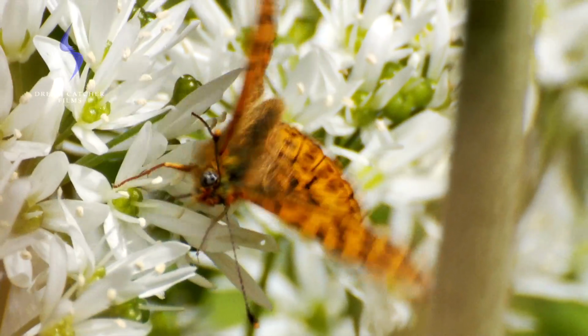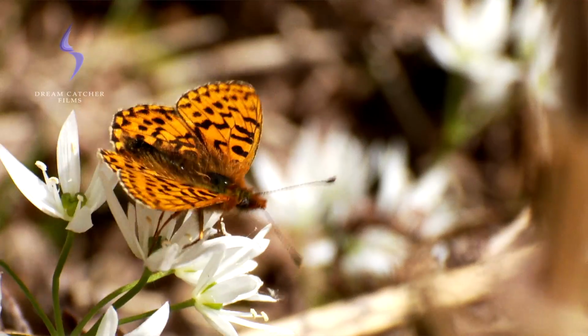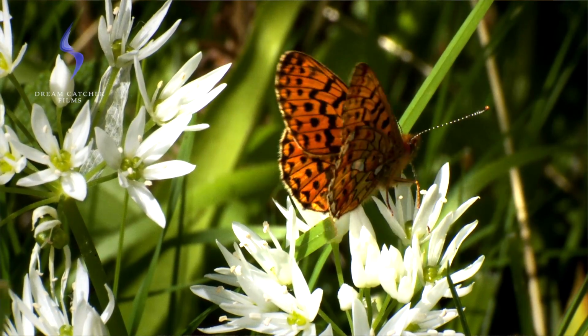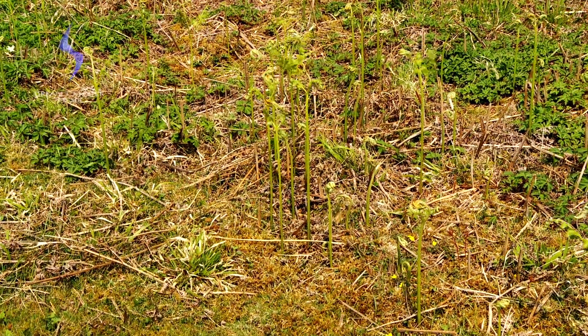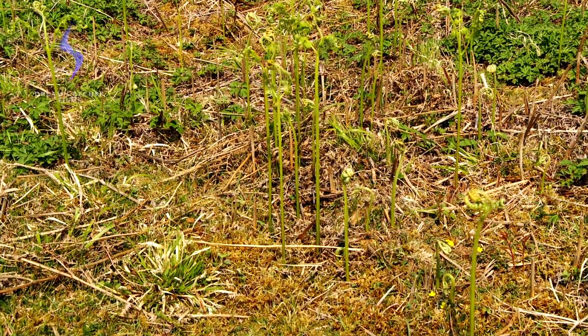Eyarth Rocks cannot be practically grazed, unlike some of the sites near Welshpool. So it requires a continuous effort of volunteer labour and contractors to continuously clear the site, rake the bracken, get rid of the brambles.